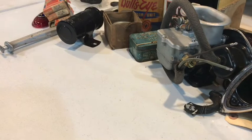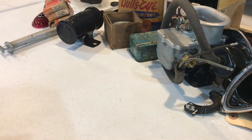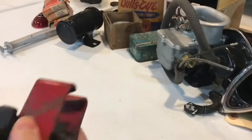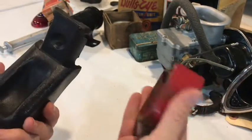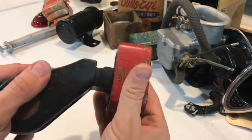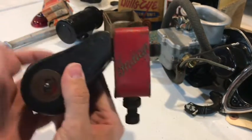All right, this has got nothing to do with Fords or cars, but it was in the tote, and it took me a minute to figure out what this was too. But check it out. Indian motorcycles. Two pieces, and at first I didn't even know if they went together, but they sure do. They go together just like that.